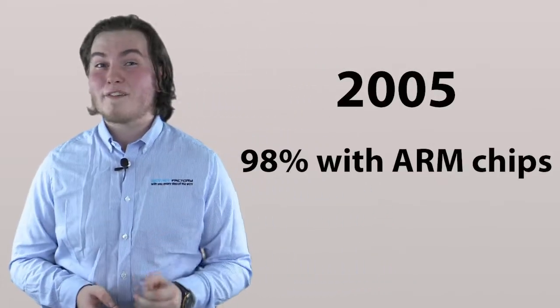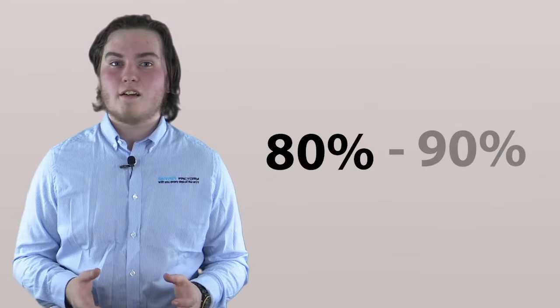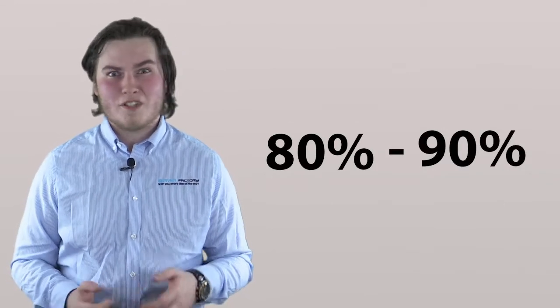Other devices that incorporate CPUs like mobile phones, tablets, smart TVs, cars, and embedded devices tend to use the Arm architecture. In fact, since the turn of the millennium, Arm-based chips have powered most of the portable devices in the world. By 2005, 98% of mobile phones had Arm-based CPUs. That figure today is somewhere around 80 to 90%, featuring in all Apple iPhones and the majority of Android phones. This is because the Arm architecture is much more focused around energy efficiency at the cost of the higher performance that more power-hungry x86 CPUs can offer.